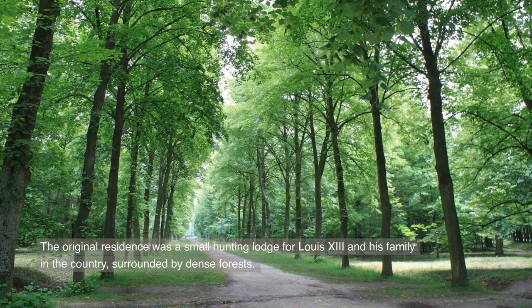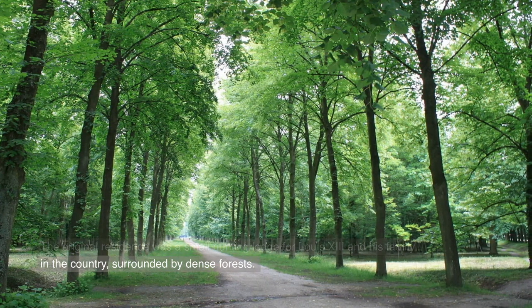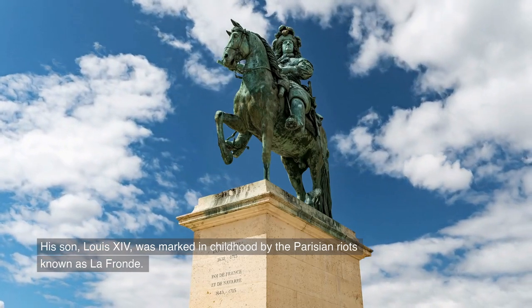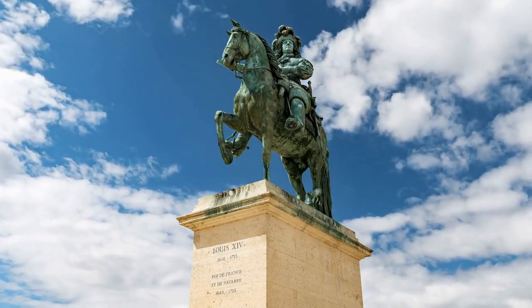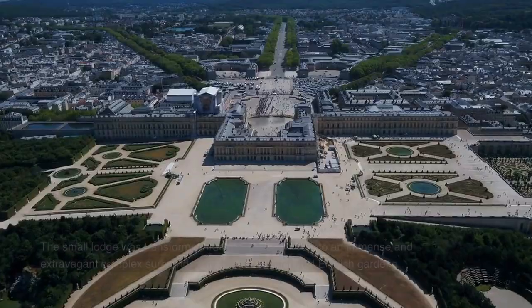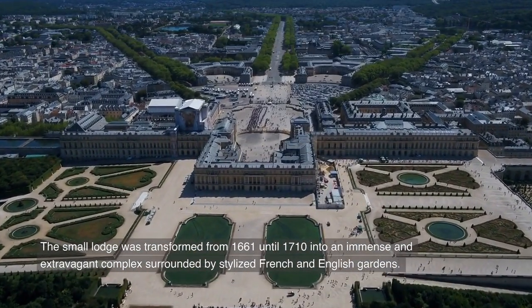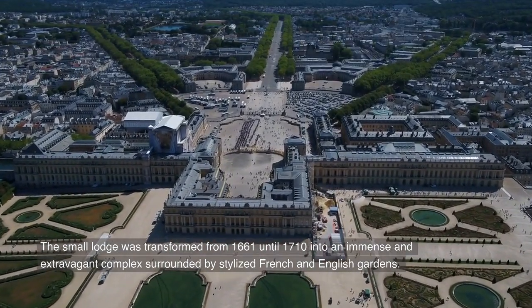The original residence was a small hunting lodge for Louis XIII and his family in the country, surrounded by dense forests. His son, Louis XIV, was marked in childhood by the Parisian riots known as La Fronde. When he grew up, the king moved from the Louvre to Versailles. The small lodge was transformed from 1661 until 1710 into an immense and extravagant complex surrounded by stylized French and English gardens.